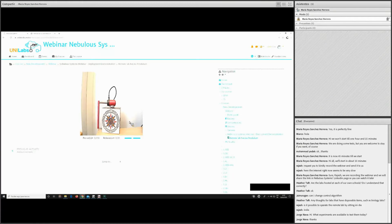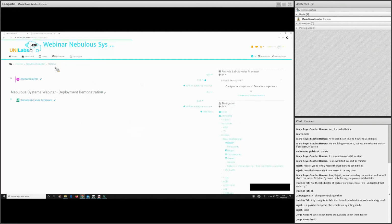working the same way that we saw in the previous demonstration and also in the first demonstration, but now it is embedded in an e-learning platform. I can still use it the same way and it works. Now, remember I also told you that I was going to show you how the code editor and graph builder were automatically integrated and automatically connected to any virtual or remote lab you add in your online courses with our tools.